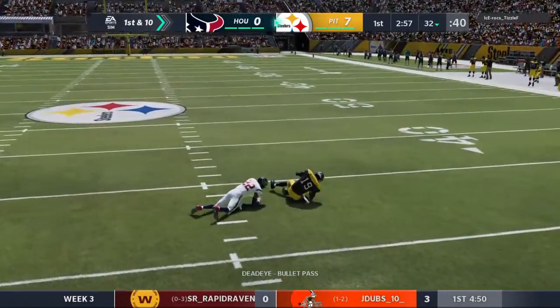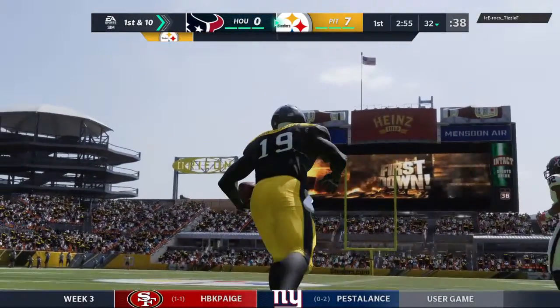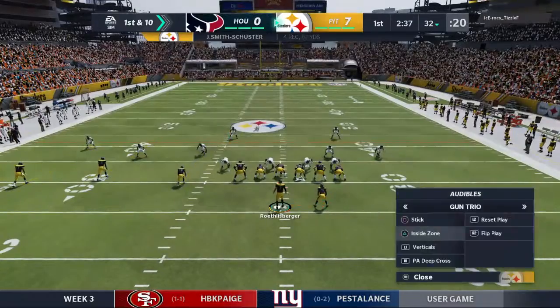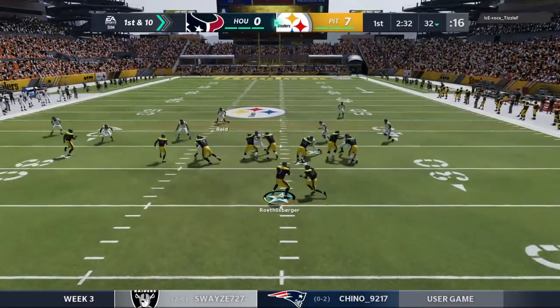Open man completes it to Smith-Schuster. And he's got it past the 30 before he's hit and dropped. That's a good way to start the drive. 17 yards and a first down. From the 32 now, here's 1st and 10.